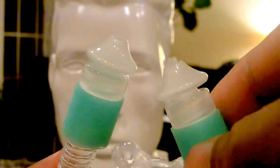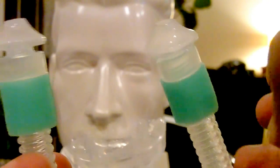But once again, I urge you to try out the other masks first before trying this, okay? Because one of the benefits is if you get this and you have other masks, then you can play back and forth. You know, you can try a full face mask one day, then go back to this, or a nasal mask, then go back to this.